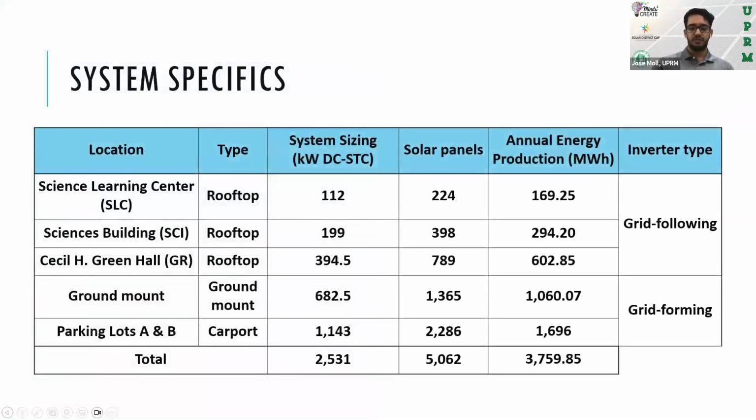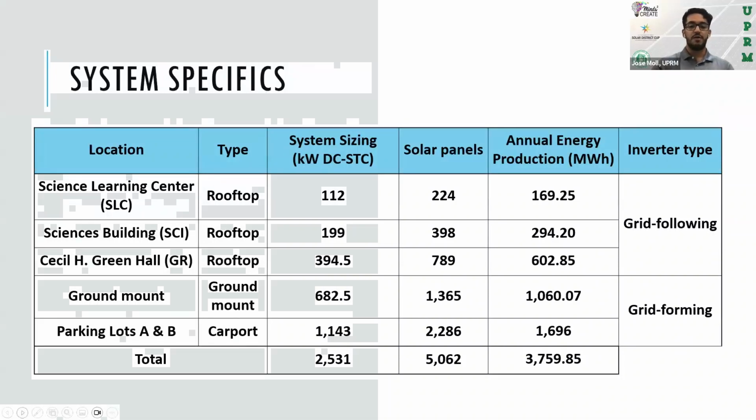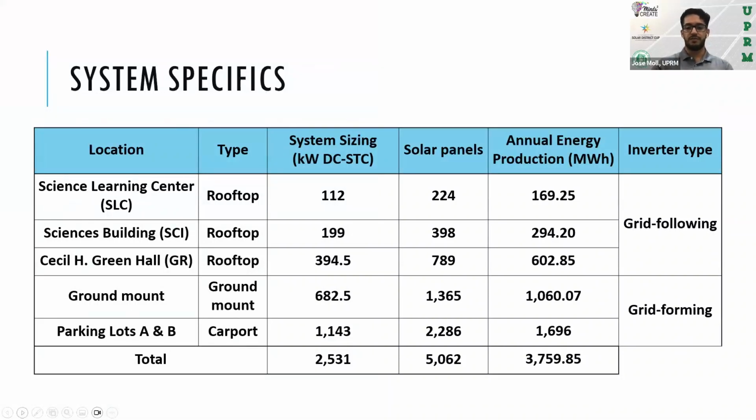Here we present more details of each system, where the aggregate PV sizing is around 2.5 megawatts. From this, around 25% of the energy production capacity comes from our rooftop systems using grid-following inverters, and the rest of the system uses grid-forming inverters. This ratio allowed us to benefit from the use of grid-forming inverters while still having flexibility to use the two types.